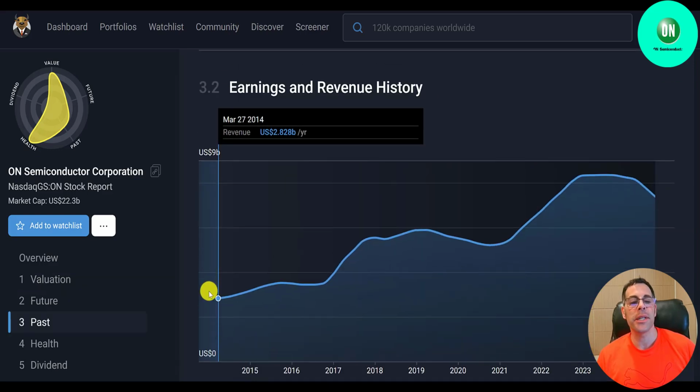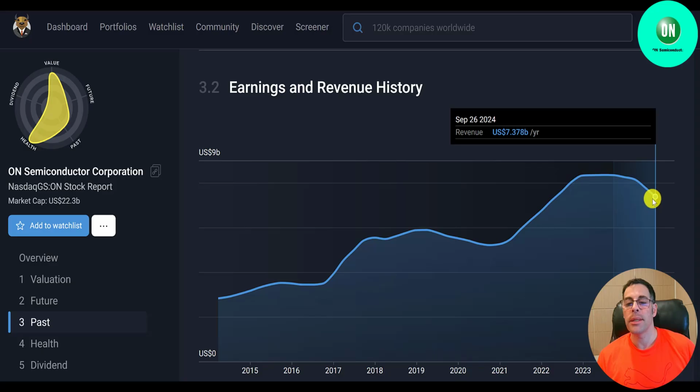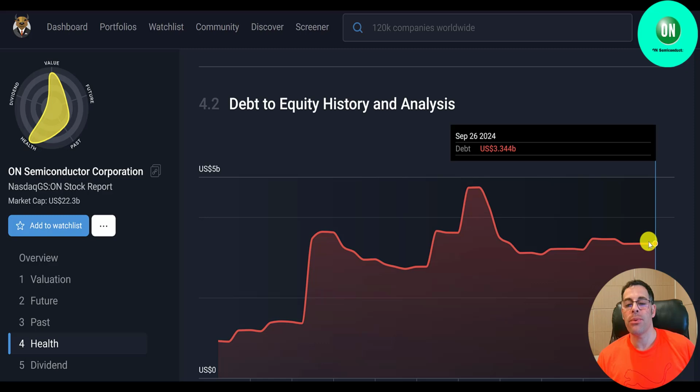Let's look at their revenue since 2014. It was $2.8 billion, and then it doubled over the next 4 years. By 2018, it hit $5.8 billion. The peak was $8.3 billion in mid-2023, but it came down to $7.4 billion. That's the current revenue in the trailing 12 months. Here's their debt since 2014. It was $900 million. The peak was $4.7 billion. When a company takes on a lot of debt, it's usually for acquisition purposes. It's come down to $3.3 billion currently.